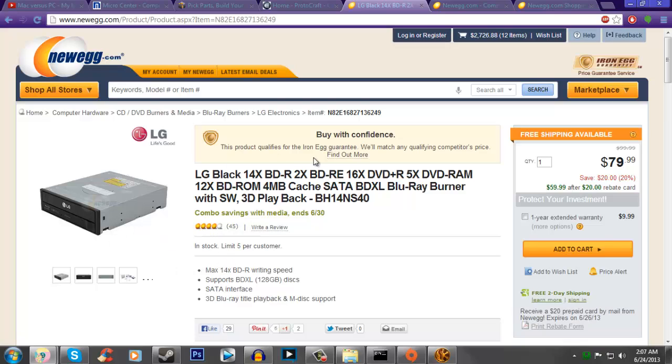So yeah. All right, and then like I said, I didn't know what a SuperDrive was, so I went with a Blu-ray burner. It's a DVD burner, CD burner, Blu-ray drive, DVD drive, and a Blu-ray burner. So I was like, whatever. So I picked one up for $79.